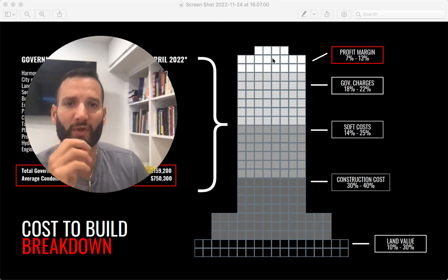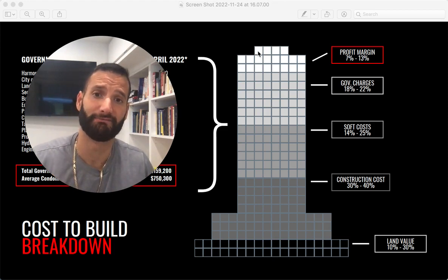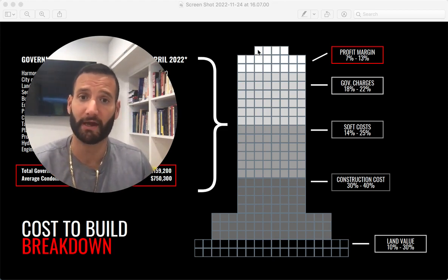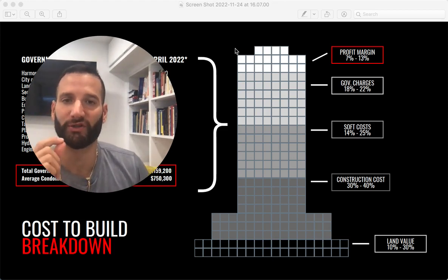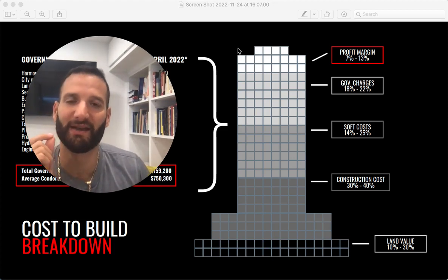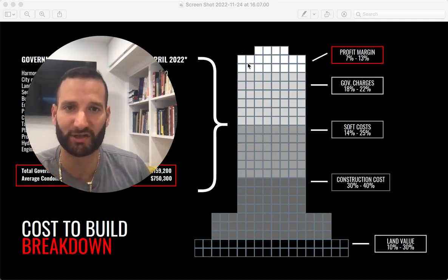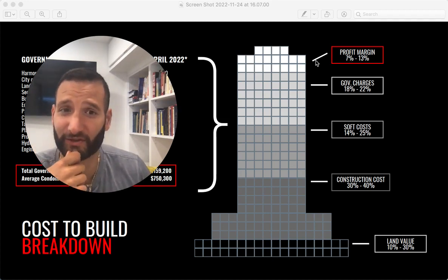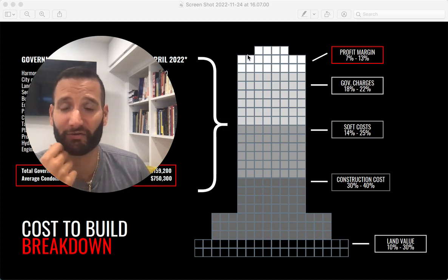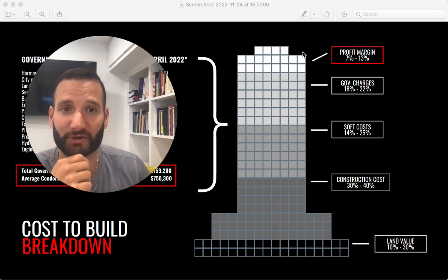Now, everyone thinks developers are greedy, and in some cases they are, but they're businessmen and women, okay? Greed is just a really bad word to use in that sense. They will take profit wherever they can, because think, if it costs them $100 million to build this building, their margin is just 7 to 13%. It's not the 10, 15, 20, 25% that most people think it is. It's a slim margin of 7 to 13%.